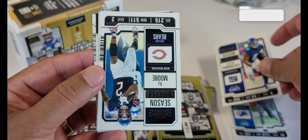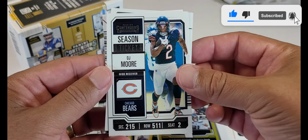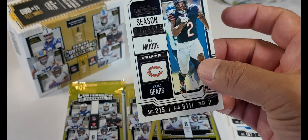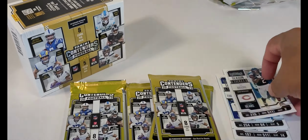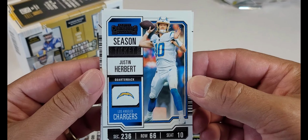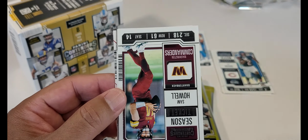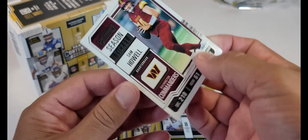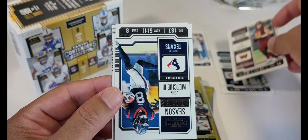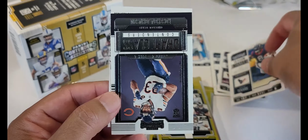Kayvon Thibodeaux, I'll go through quick. I hate when they're always upside down. All of them upside down. See, DJ Moore. I like these cards that look like tickets. I like the design. I like the style. Hey, what do you know? Justin Herbert. This guy's going to win the Super Bowl this year. So I've heard. I don't know. Maybe it'll be a Chargers and Eagles Super Bowl. Sam Howell. What do we got? Mitchell the Third. Got there.